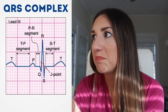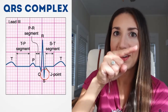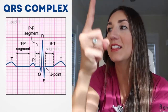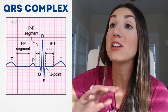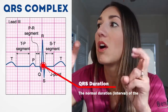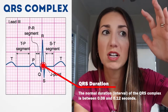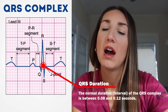Now the next little dip is the Q, and then the R, and then the S. So the Q is the little bottom blip. R is the top of the V, and then the little bottom blip is the S. The S should be lower than the Q. And that's the ventricle depolarization, the QRS duration. And the QRS should always be less than 0.12. So that is the seconds that it takes for the ventricles to depolarize, and the electrical conductivity to go to the ventricles.